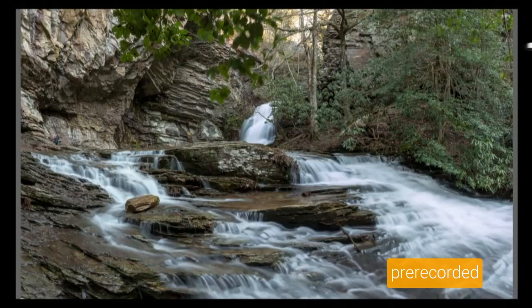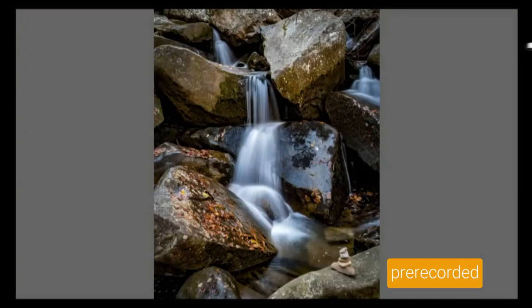Now, you're doing your long exposure. You've got the technical stuff. Now it's time to work on the composition. Same thing here. Look, you've got sticks. Look at all these little nasty branches and sticks up here. All that stuff.